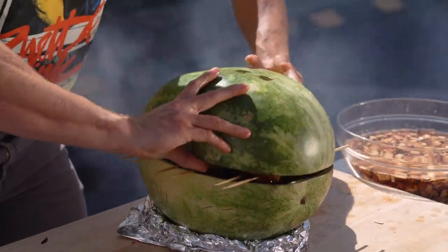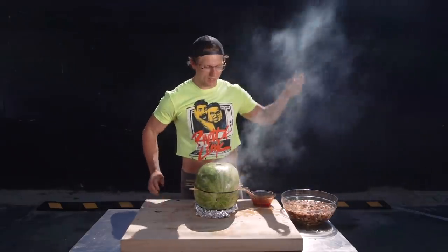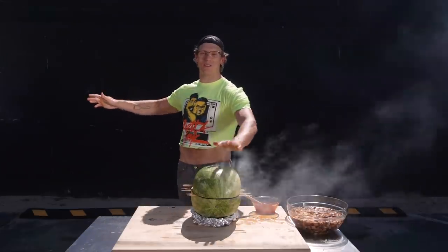And then just gonna close it up, lid back on, couple minutes, we'll flip, and these are ready to plate. These are the watermelon smoked wings. I can't wait to dig in. Oh, that's hot. Don't put your hands casually over the smoke hole.